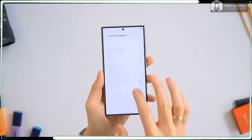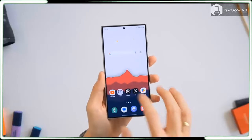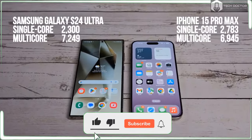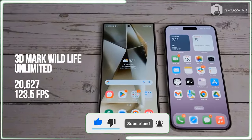Is the Galaxy S24 Ultra a gaming phone? Then you'd better believe it. I tested the Galaxy S24 Ultra against the Asus ROG Phone 8 Pro, a phone that is truly made for gaming. The Galaxy S24 Ultra had no problem beating the ROG Phone 8 in every metric, even producing higher frame rates on the newest games.